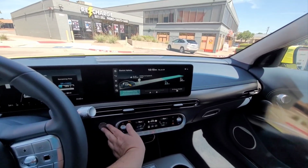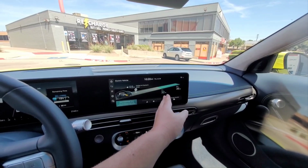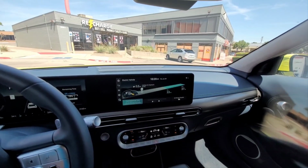So what we're going to do is we're going to turn this off. You'll see it's at 19%, and we have 32 miles of range now. I guess if you're in a real hurry and you needed to go somewhere and you needed 50 miles so that you can go there and back here again later and charge.